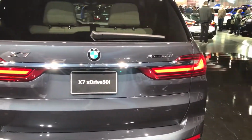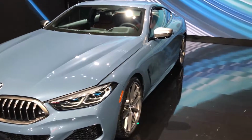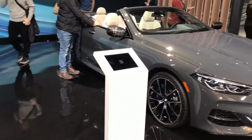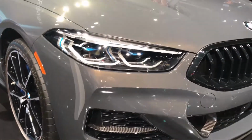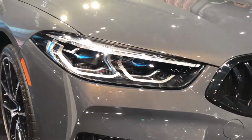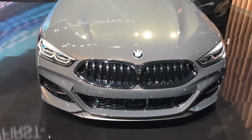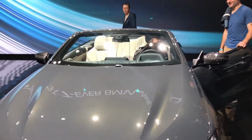I mean, why not? The new 8 Series was showcased with a hardtop and a drop top. It had its typical design cues from all the other models, but what I thought was interesting was they had the blue laser headlights in the 8 Series, which is really, really nice. And the grille had the louvers that stay closed in normal mode and open up to have more air when you put it in sport.